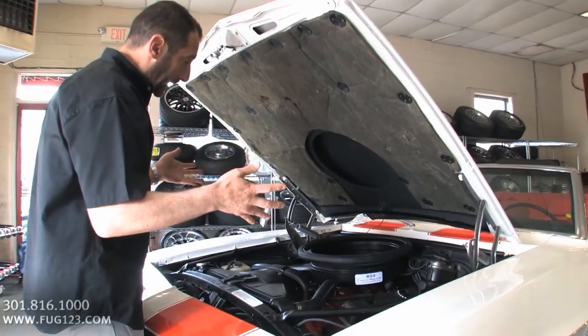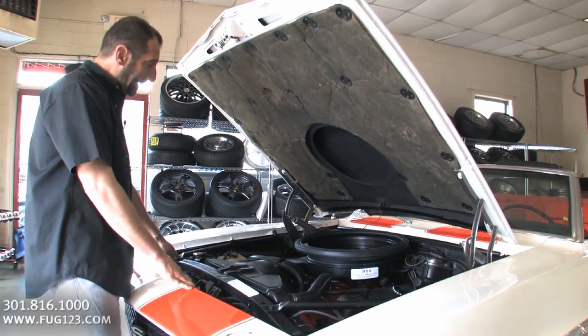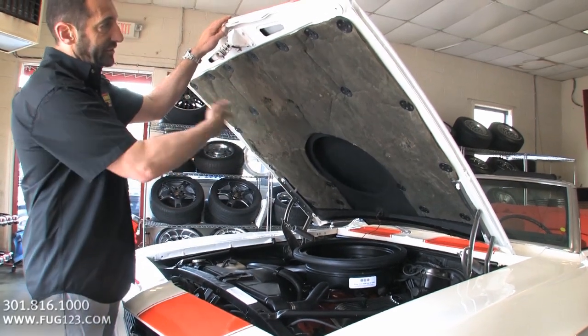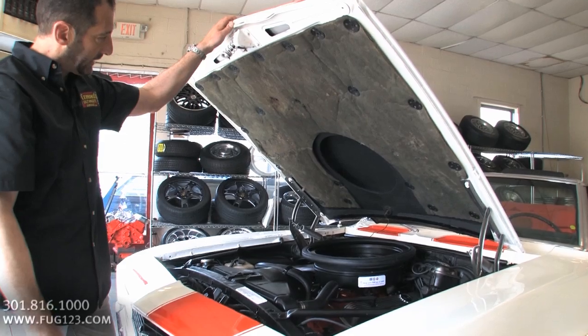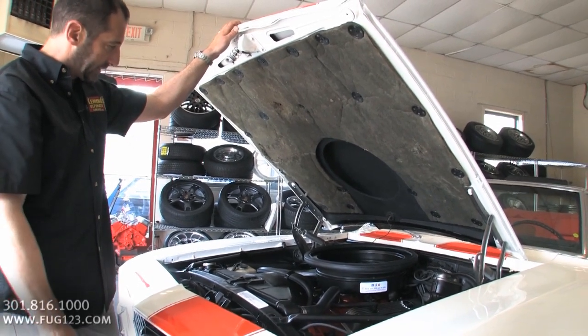All right, so the original matching numbers 350 still in here. You got the nice looking battery topper, you got the Cal induction air cleaner in there, you got the insulation under the hood like you're supposed to have. Fender braces are still there, all that good stuff is still in place. Overflow bottles in its right place.